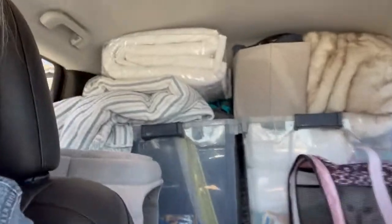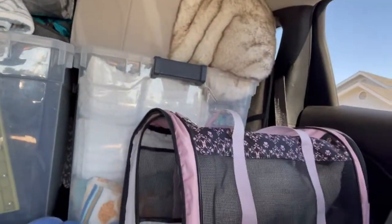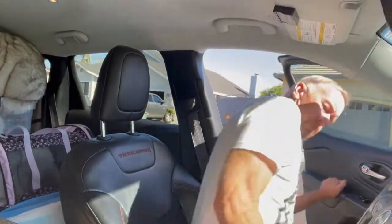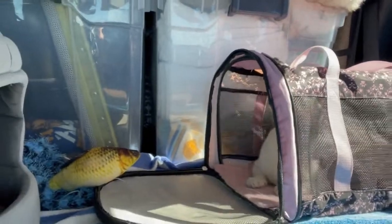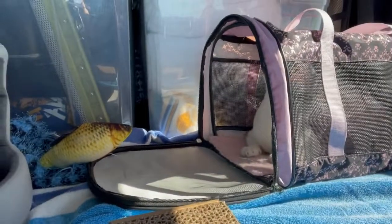And we have a nice little setup for Sissy. She's not a big traveling fan. He just checked everything. Checked. Okay, good job. And away we go. Come on, sis. There you go, girl. You're weary, head to rest.